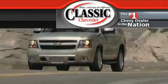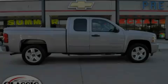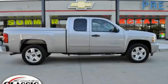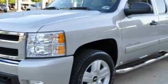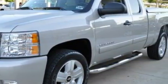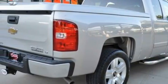Another fine vehicle offered by Classic Chevrolet. This is a certified pre-owned 2007 Chevrolet Silverado. Whether hauling, commuting, or towing, this truck is the right one for you. It features a 5.3-liter 8-cylinder engine and a 4-speed automatic transmission.